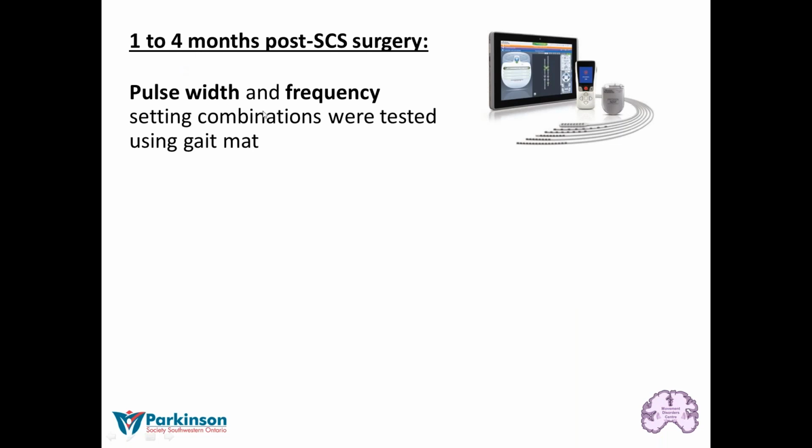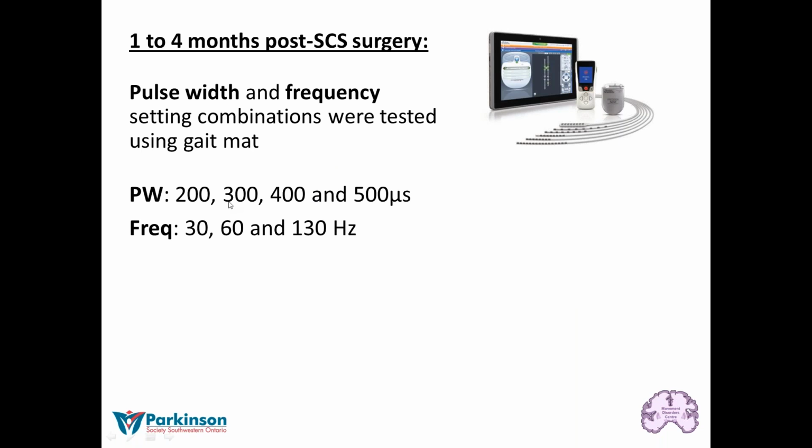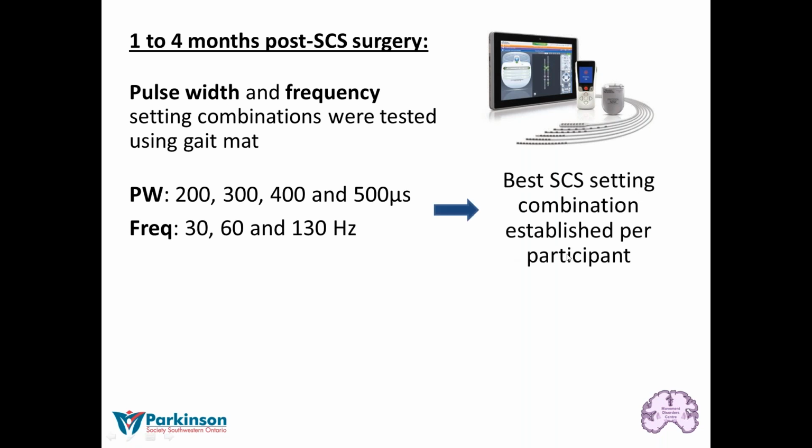One to 4 months after surgery, I tested these different combinations. Patients came in once every couple of weeks, and we tested 1 or 2 settings depending on how fatigued the patients felt. From these, we figured out which combination was best per patient. I really wanted to tailor this treatment to each patient's symptoms, because even within our strict criteria, each person is slightly different in terms of their gait. As I mentioned at the very beginning, one patient was scooter bound and could barely take a few steps at a time, whereas our first patient could take steps but had a lot of freezing in between. So already there was a discrepancy between the phenotypes of these patients. Each patient's best setting was established.